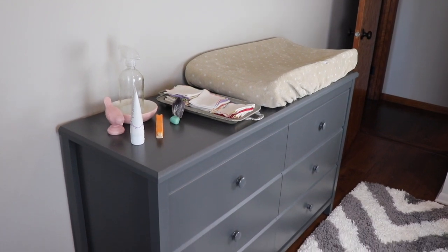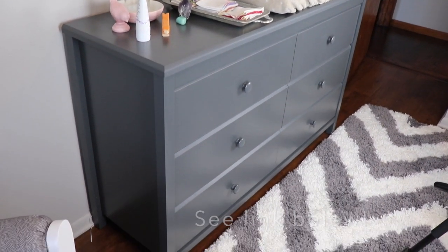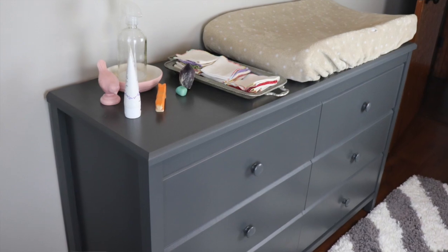You can get these dressers on Amazon, at Target, at Walmart. They're all over. And it took my husband a couple hours to put together. He said it was pretty easy. I love the gray color that I purchased, but it comes in several colors, and I just cannot be more happy.